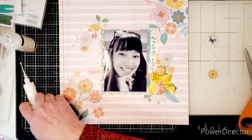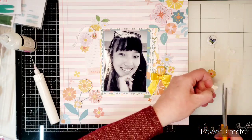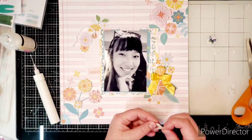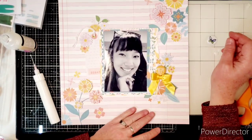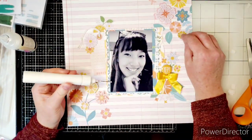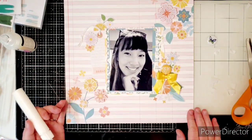Let me get some more of this so I can put this flower up too. Let me see where we can put this. Maybe right there? How does that look? Look glare on my photo. I like that. Let's go ahead and commit. So I'm pretty much following exactly what Karen did because I love it so much.